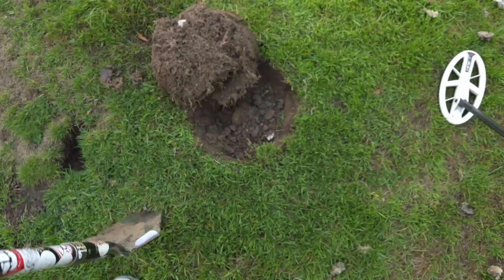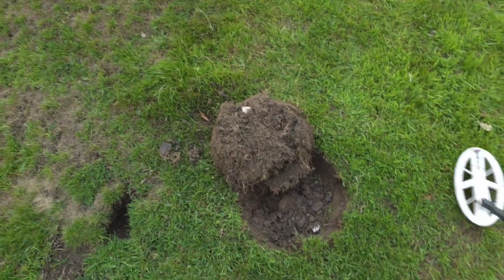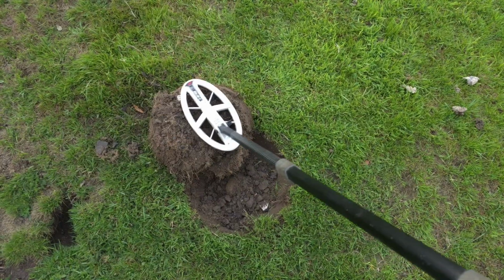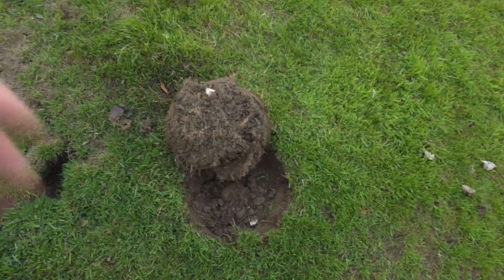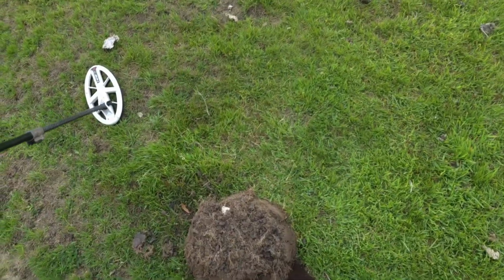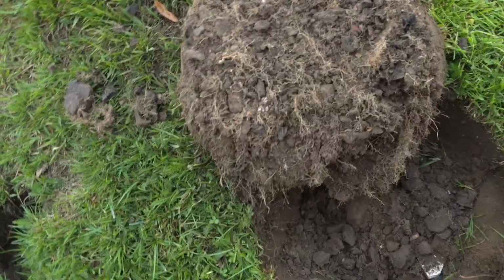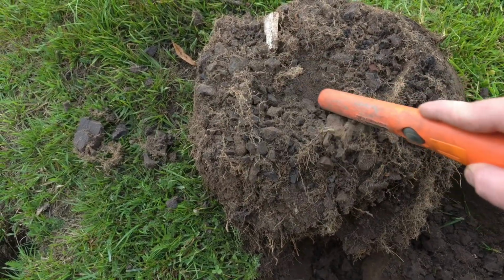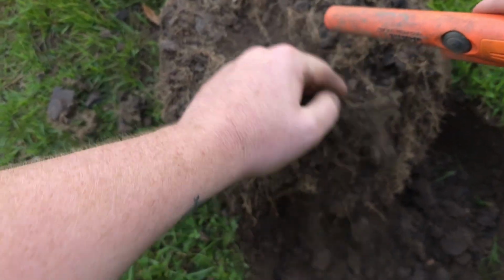I did have it against the Nokta Double Score the other day, which wasn't too bad. The mate's Nokta Double Score. And it was finding the exact same stuff. It was a bit better on some smaller things, especially like tiny bits of aluminium and stuff, which is probably where it has its advantages. I have no idea what this could be, but we'll see.